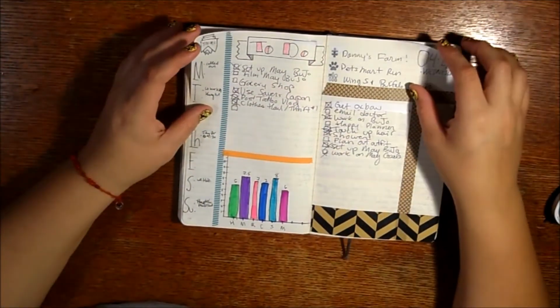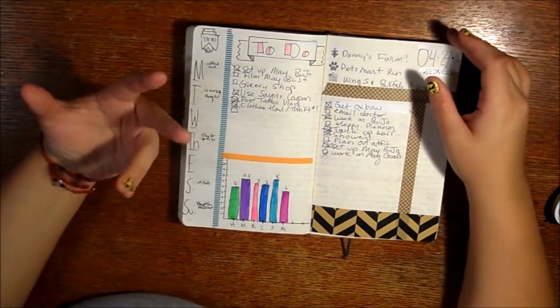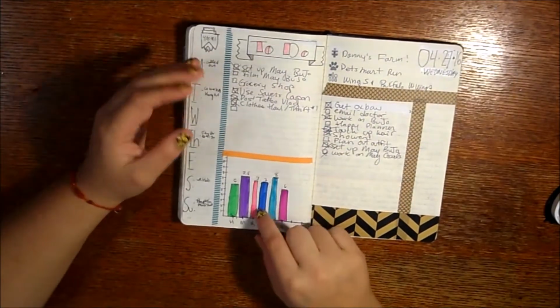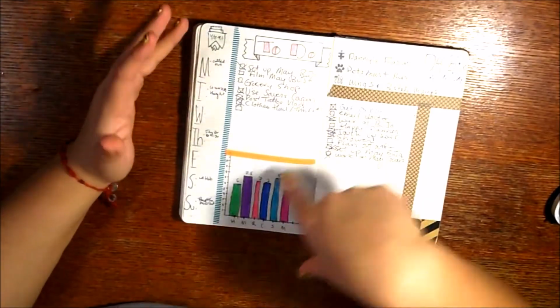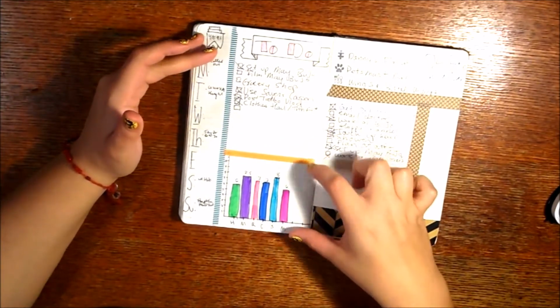It's very nice, very handy, and it gives me a visual of how my life is, or how I feel my life is going at that time, which is always good to know. So yes, very, very helpful. Essentially, this was just worked in under my to-do. This is a perfectly wonderful spot.